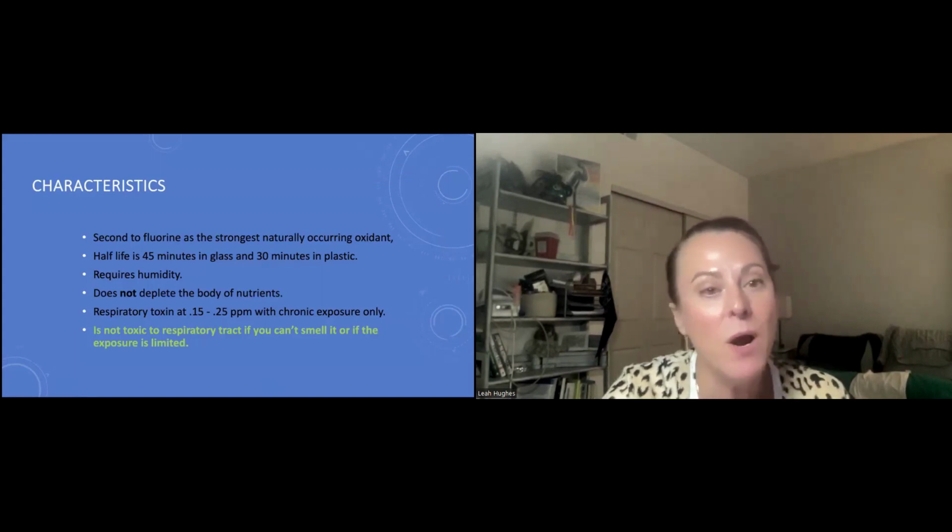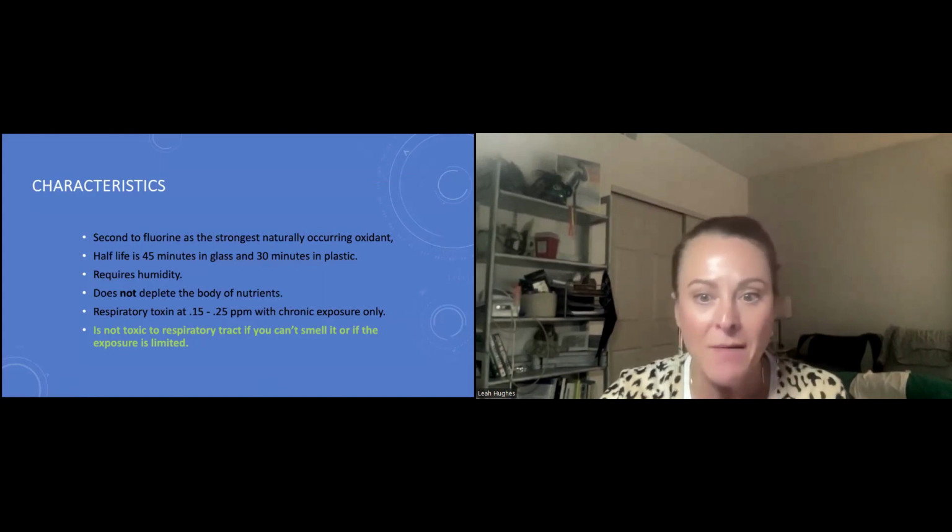And a lot of people get worried. They've heard, oh, ozone is really bad for your respiratory tract. And so I put this in there because it's only a toxin at 0.15 to 0.25 parts per million, and that is with chronic exposure. So it is not toxic to the respiratory tract if you can smell it, if you can't smell it, or if your exposure is very limited.